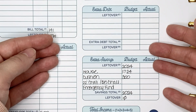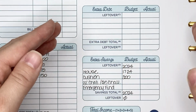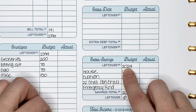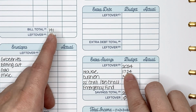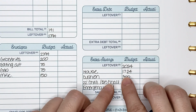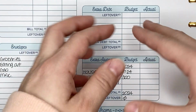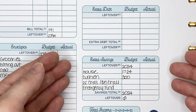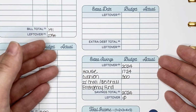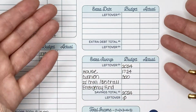And that's where I want the majority of my money that I have left over after my bills, my variable expenses, and my sinking funds to go. So with that $2,024, I am putting $1,724 towards my house. But I am taking $300 of it and putting it towards my checking account cushion. Now, I do like to have a checking account cushion. I do a zero-based budget, but I don't actually want my checking account going down to $0. And so I usually have about a $500 cushion in my checking account. Now, I overspent in December, and my checking account cushion took a hit because of that.